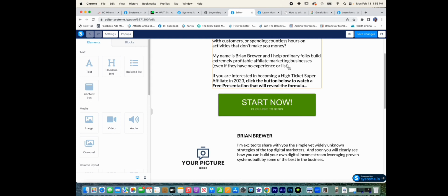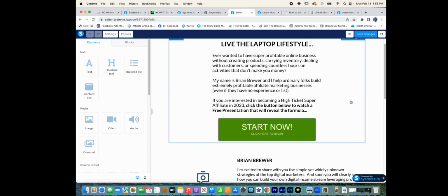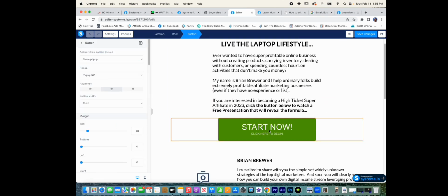So there's just a couple of changes that you want to make on here. So this is the button. This button is active. And what it's going to do, it should be set to show the pop-up, which I already configured for you. And that's where people are going to actually enter their email address.